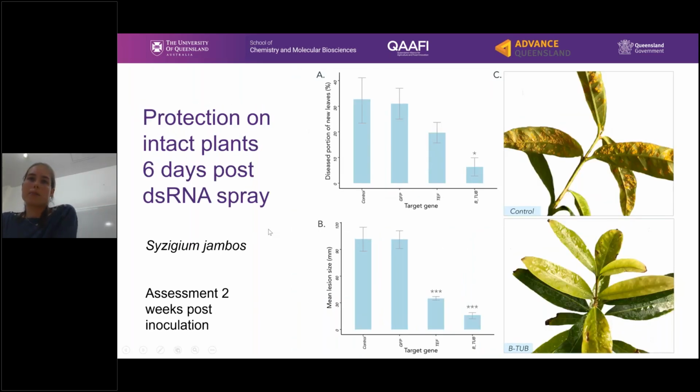So then she repeated this plant protection assay, but this time she sprayed the double-stranded RNA onto the plant 6 days before she inoculated them, which is sort of getting to the limit of what you can do with naked double-stranded RNA. But very excitingly, once again, she saw protection. So this is the beta tubulin sprayed plant here compared to the control, which you can see is covered in pustules. And once again, she measured the disease proportion of the leaves, and there was a significant reduction. The beta tubulin worked really well. And she actually saw a reduction in lesion size, but we have to repeat this experiment to see whether the lesion size is actually reduced.